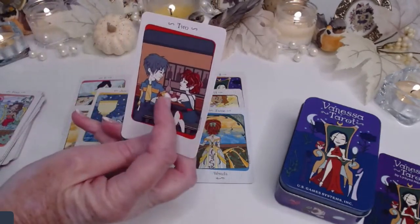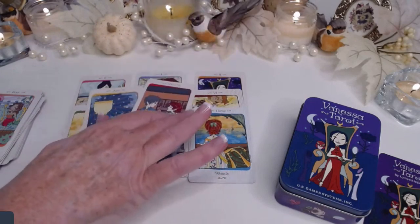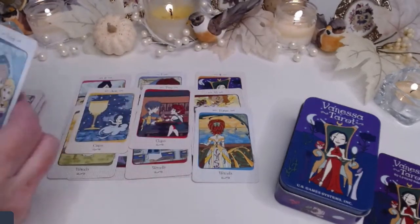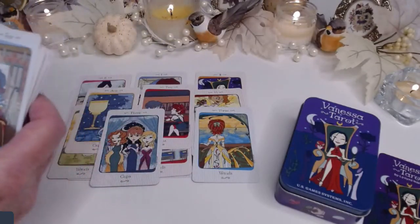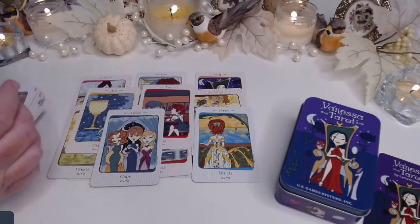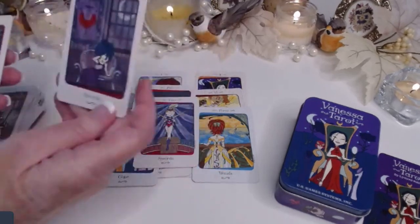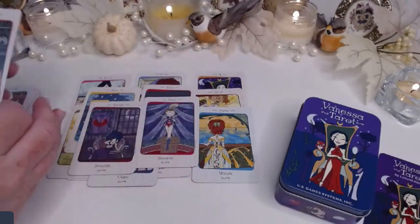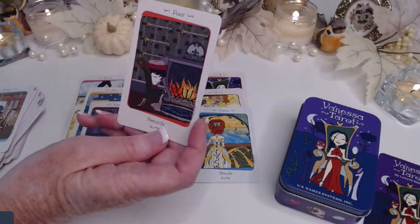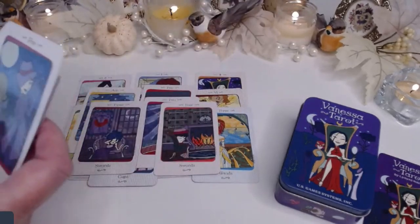I love this. I love this kind of attitude. I like the attitude she has in that card, so that's cute. So my cups, my Three of Cups. Let's do the swords. Take a look at those. Here's my Two of Swords. Beautiful. Three of Swords. Look at her. She's devastated. Four of Swords. Cozy. And beautiful.